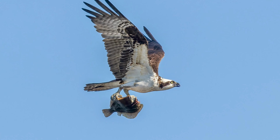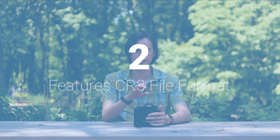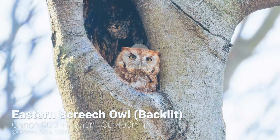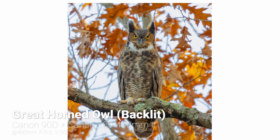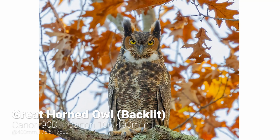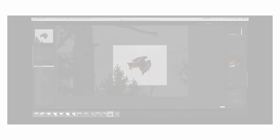So the sensor is great. I love the sensor. The CR3 files, the raw Canon files that come out of this camera, are great, especially when dealing with shadows. I can bump up those shadows and save some images that previously were crap and that I would have thrown away in any other circumstance. But because of those CR3 files, I'm able to bring up those shadows and save images that turn out to be some of my favorite images.